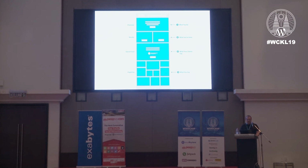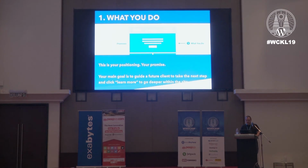Going to this example here, and this is based on what we were discussing before, you have a few opportunities to discuss what you do, what you've done, what your clients say, as well as what you say. So promises, results, social proof, and expertise. That could just be your USP, this is what you do, your results, some case studies, some social proof testimonials, and then expertise could be some blog posts, even an Instagram feed, right? While this is an idea, you don't have to be limited by design, which we'll talk about in a bit.